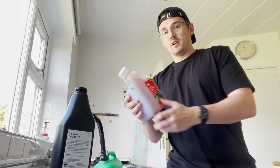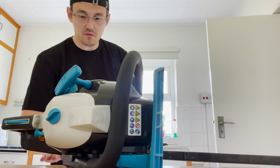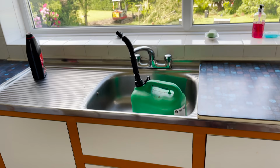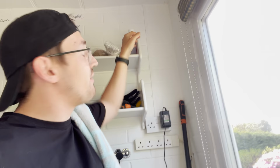All right, there you go. So we now have our mix to pour into our chainsaw. Okay, don't spill it, don't spill it. There we go. All right, only spilt a tiny bit. Look at that, the amount of fuel we've got left over, plus the actual fuel we've got and the oil, but ready to go. Can go up on the shelf, ready for a later date.